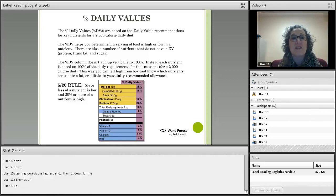So the basic way you want to look at this is to get an easy take on the percent daily values. Your nutrients of concern, so your fat, your cholesterol, and your sodium, those are your nutrients of concern. So you really want to look at those and see that it should be 5% or less.